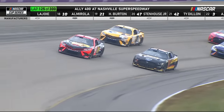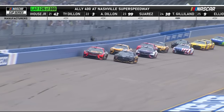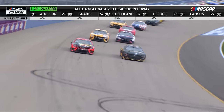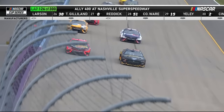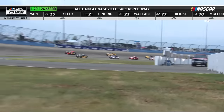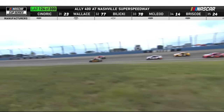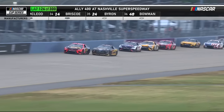Hamlin has worked his way by the 4 of Kevin Harvick. He's running 4th now. Blaney trying to hang on the side of this 19 car. Truex up high, Blaney down low. Shallow entry to 1 for Blaney. Truex arcs it off in there. He's going to have great acceleration on corner exit. Denny Hamlin up to 3rd now as he's past the 18 of Kyle Busch.